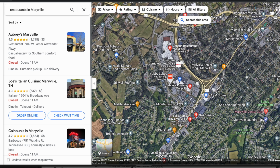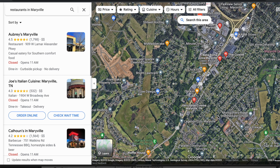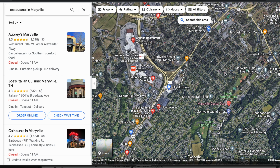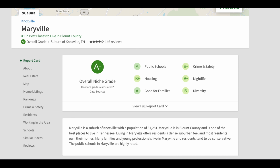Again, it's not Farragut, but we've got Jamaican places. We've got several sushi places. We've got really nice restaurants like Foothills Milling Company, like Walnut Kitchen, like Bella's, which is an Italian place. So the restaurants, there's plenty there. There's sports bars. There's obviously tons of fast food. There's mom and pop shops. There's all kinds of cool stuff, really. And also, the schools, I've talked about schools a lot, but you look on niche.com and Maryville schools rank very high on their list of places as well.